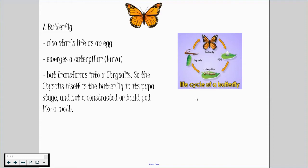Inside the chrysalis, the caterpillar isn't inside the chrysalis. That's where the metamorphosis is taking place and the big change. But right now, at this stage of life, the chrysalis is the caterpillar, which is the butterfly. It's in its pupa stage, which is the chrysalis. So they are similar, but different.